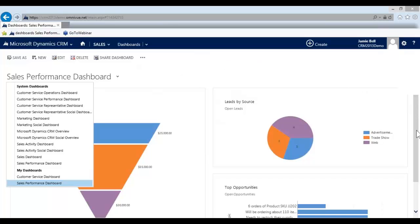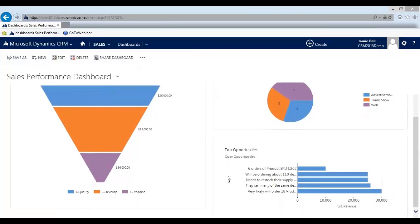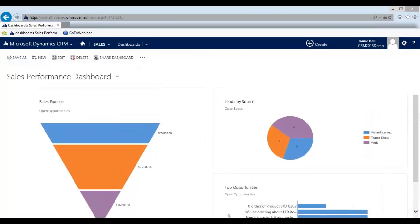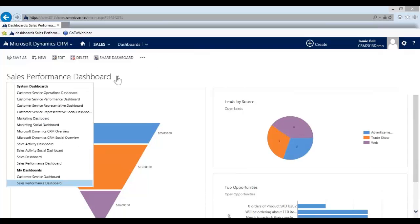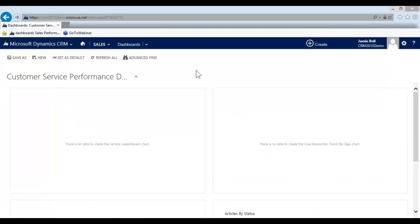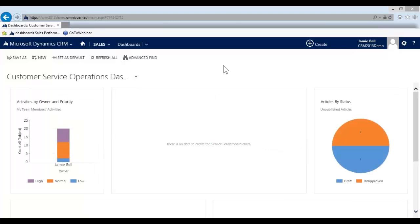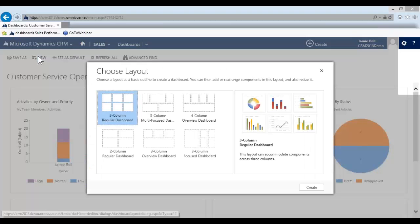But if I'm going to scroll down a little bit here and let you look at this, there's a traditional sales pipeline. I've got some of my top opportunities. And dashboards can be created and viewed across all the entities. They can be managed across all people, and most folks can have the ability to set these up themselves. Actually, I'll show you that real quick.